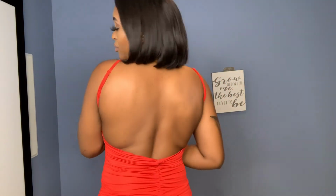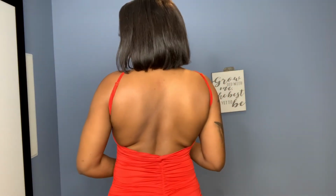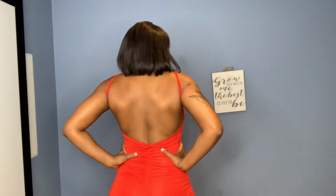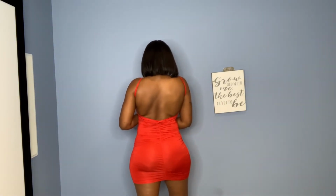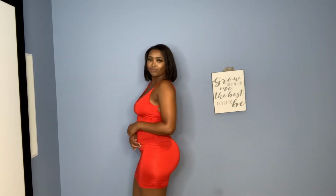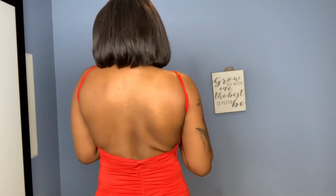Then I got this backless striped red dress, and it was ranging for $10. One thing that attracted me to this dress is the fact that it's backless and it's red. Guys, red is my favorite color, and this is how it looks. I love the way it's holding me here. You don't need to wear a bra or anything. Super tight, the material is very stretchy. So yeah.